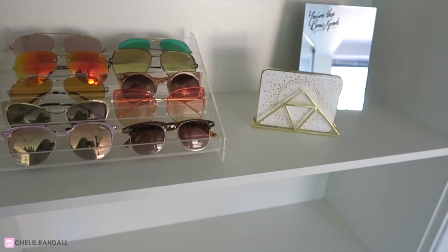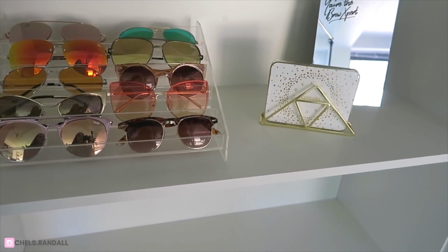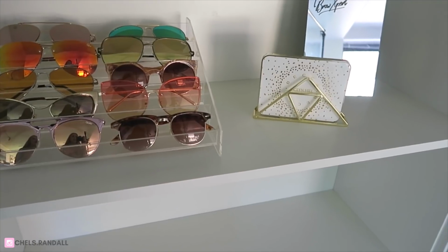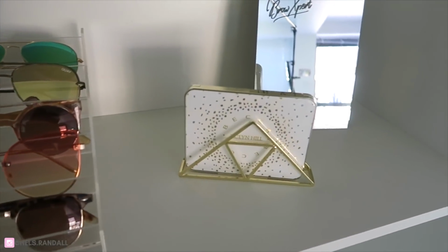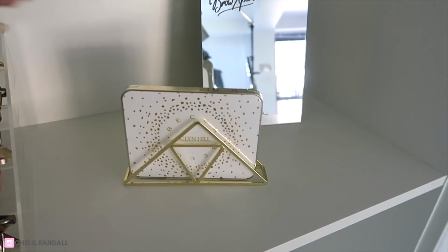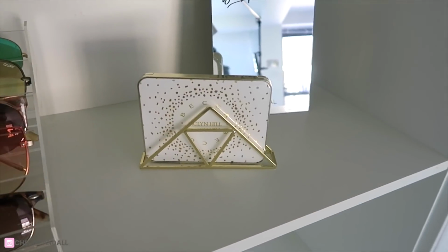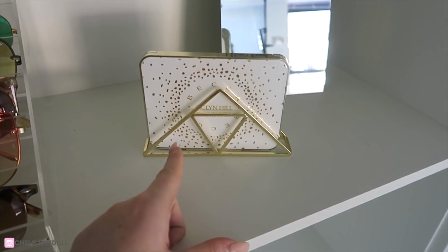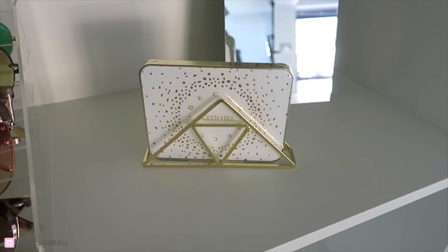So if you're looking to decorate your home with pieces from your makeup collection, if you're a makeup lover like me and it's literally a collection rather than you just using it all the time, this can also look really nice as a little statement piece on your bookshelf or around the home, I don't know. But yeah, this is literally just a napkin holder, so get creative, you guys. The world is your oyster. You can do whatever you like.